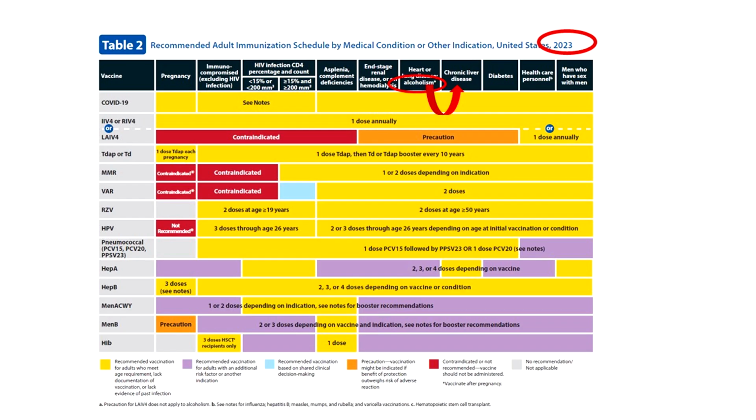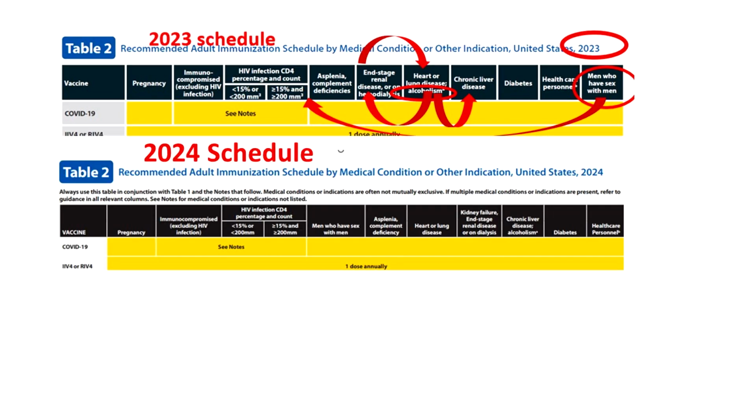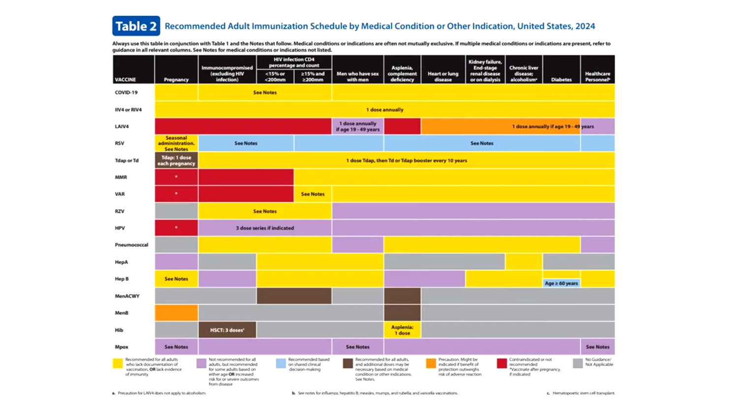The order of vaccines and conditions covered in the columns on Table 2 have been switched up. The same headings are there, but reorganized. The 2024 Table 2 looks simpler and sleek. Much of the wording on overlays has been removed or just says, see notes.